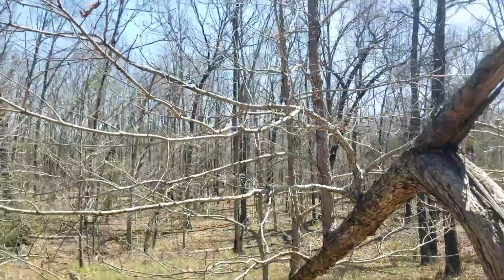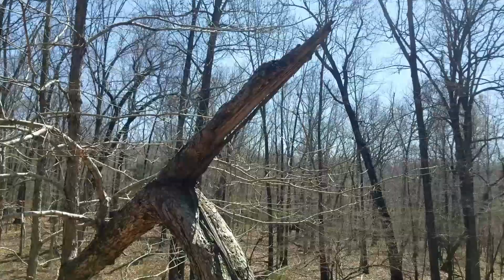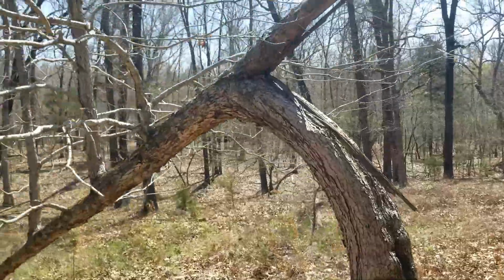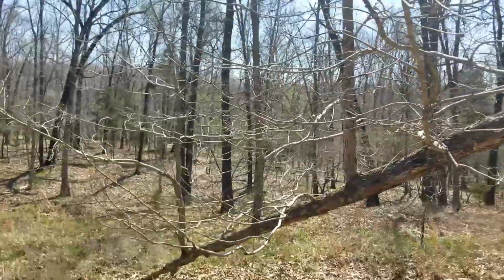Check this out. The tree branches are going straight up like there's 3 different trunks. It split, pulled the center of itself right out of the tree, but there was enough left over that it healed itself and it spawned 3 trees. That's crazy.